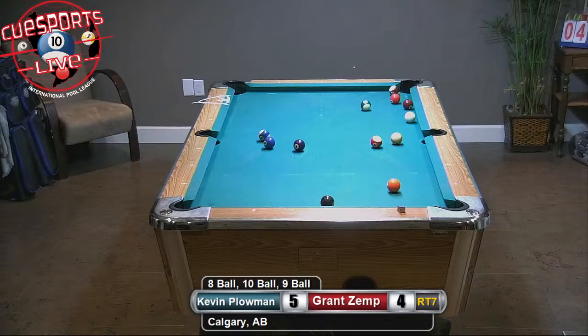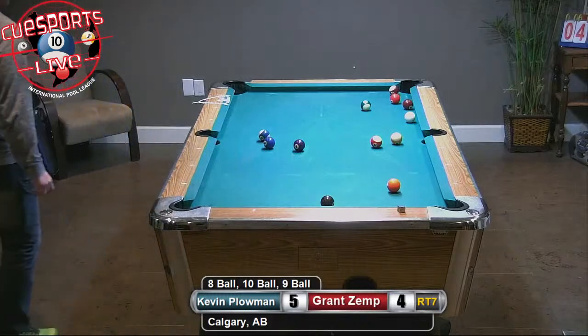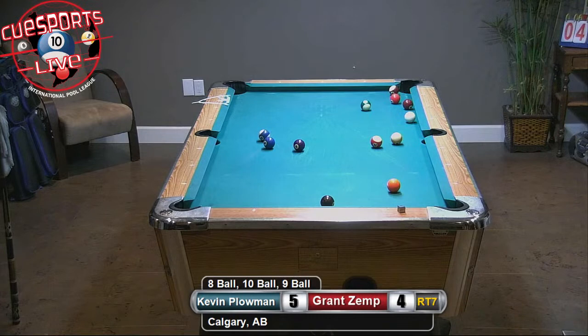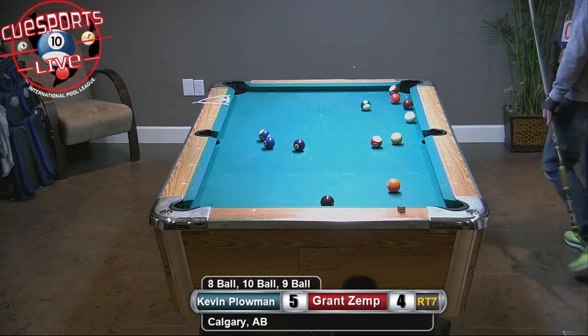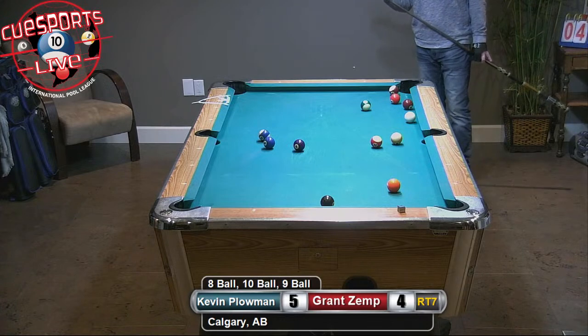Sorry guys, just had to use the washroom there. Looks like, yeah, a dropped elbow from Grant there caused that miss. Big mistake too, because pretty wide open spaces. See if Kevin can recover from the mistake in the last rack. Definitely, that should make him refocus here.